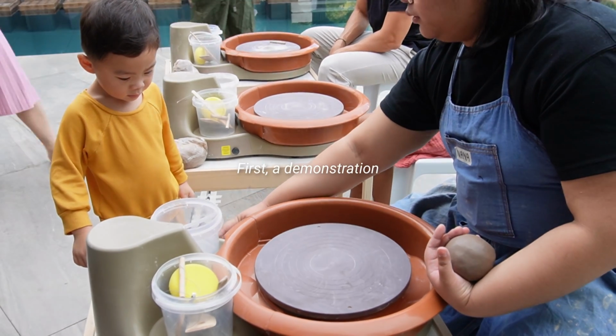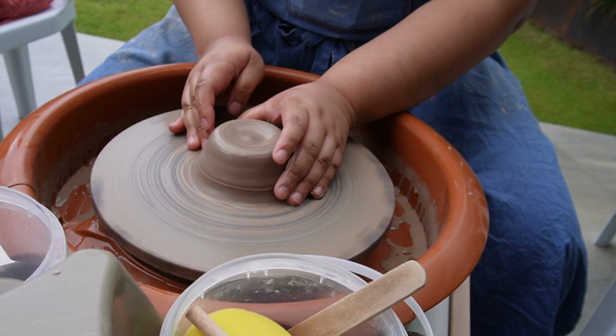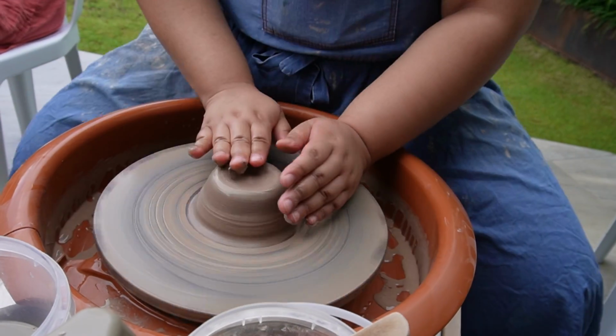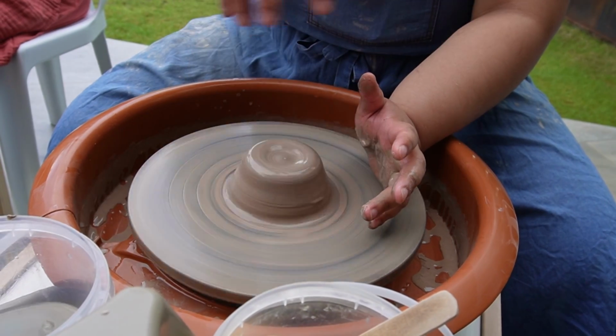To turn the knob to adjust the speed. Okay? So you can go as fast as this, but I don't recommend going that fast. So you want your clay to be perfectly centered. If your clay is perfectly centered, it's not going to wobble.